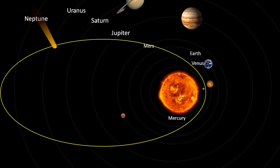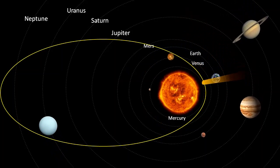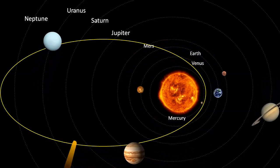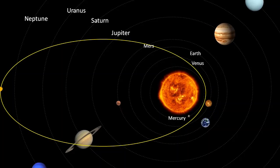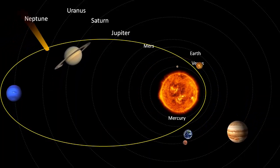Now the things that you should notice are, firstly, the speed of the comet increases when it approaches the sun and decreases when it goes away from the sun. Secondly, the tail of the comet is always exactly opposite to the sun. Another speciality of its orbit is high eccentricity. That means the orbit is very much oval shaped.